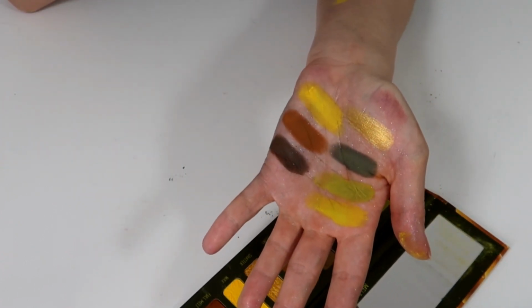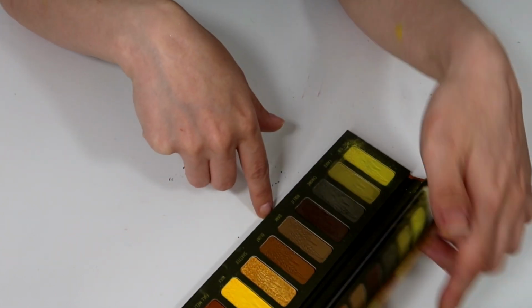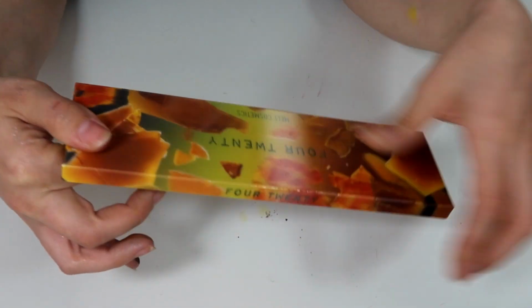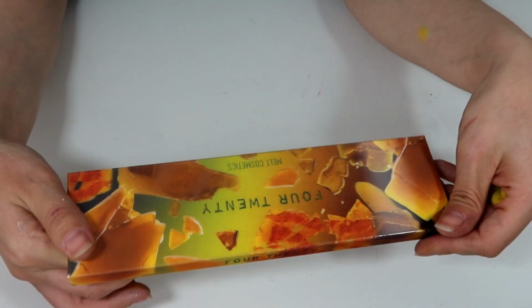In fact, Teresa, do you have this one? It's very pretty. There's only one shimmer, but that's not a big deal because I think a lot of us have shimmers elsewhere, and look at that cool packaging, right?